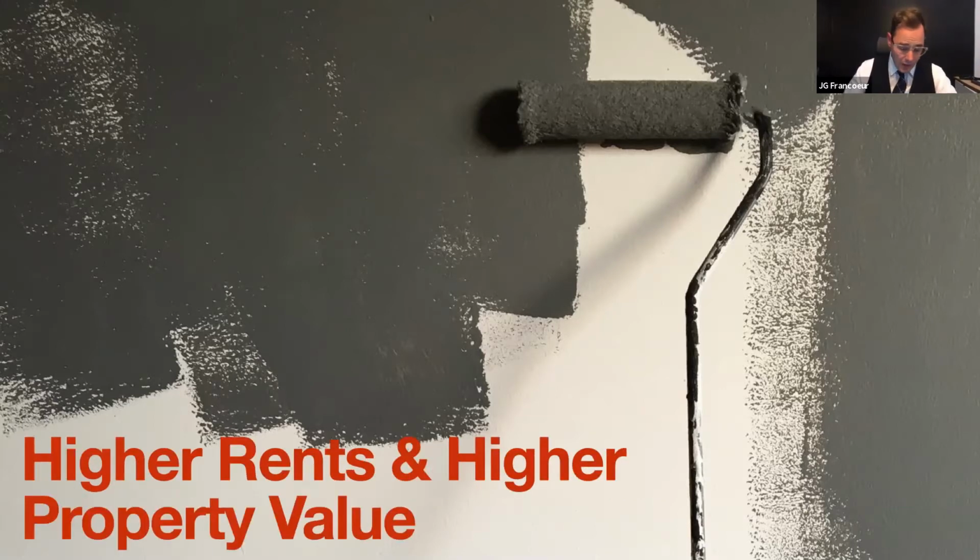Secondly, higher rents and higher property value. I'll show you a case study at the masterclass, unfortunately I don't have time tonight, where this apartment was $1,100 a month. I'm now renting that same apartment for $2,100 a month. $1,000 a month more. Is that a bit of a ridiculous example? Yes and no. I've done that many times, but you can increase your rent $300, $400, $500 a month, depending on your renter profile. Higher rents and higher property values, the second reason you want to renovate.